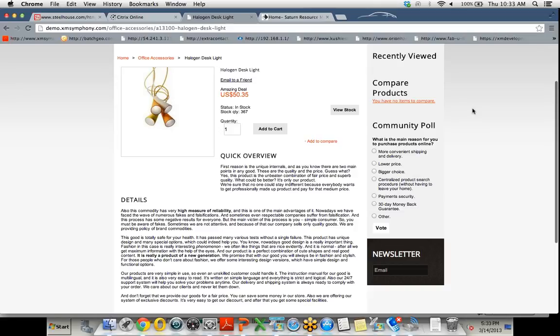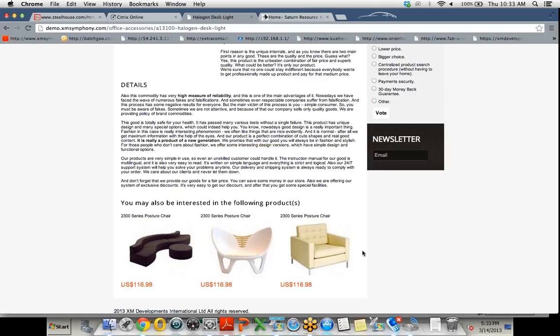We also have the ability to add related items. So in this case, a few other chairs, and also the people who bought this also bought, the Amazon.com feature, which if you're looking at one book, there might be some other books you might be interested in.